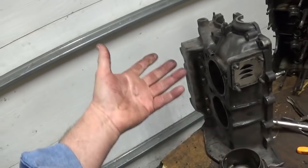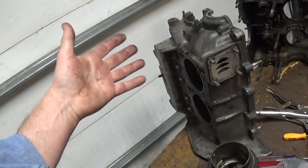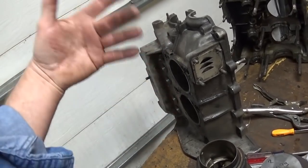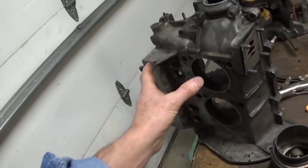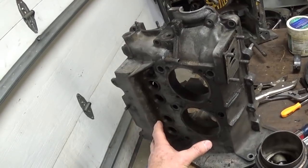And it's probably true because it was what they had done. In 65 was the last year of the 64 millimeter crankshaft. In 1966, they stroked the crankshaft. They made it 69, and then the following year they made the 1500, and then they finally came to the 1600.